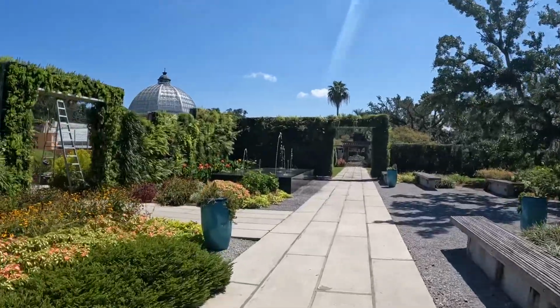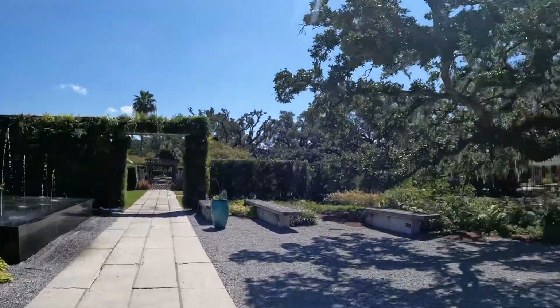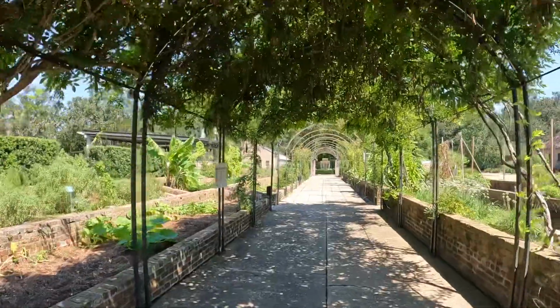The New Orleans Botanical Gardens first broke ground in the 1930s. It's 30 acres large with 8 distinct ecosystems and more than 2,000 plant varieties.